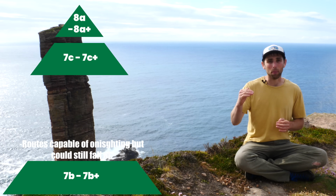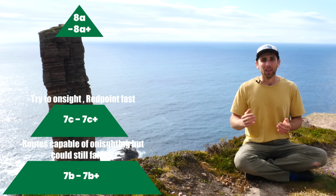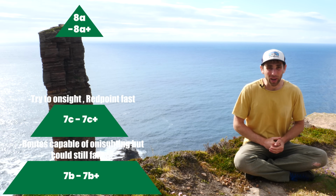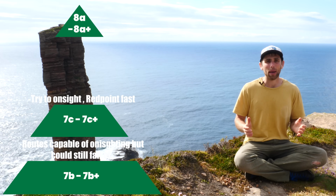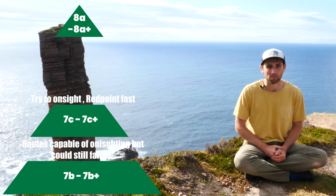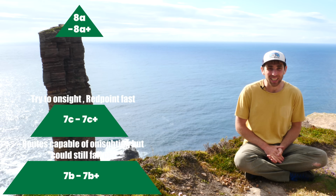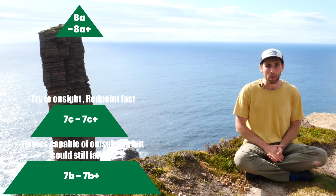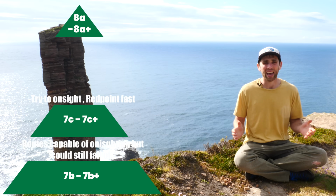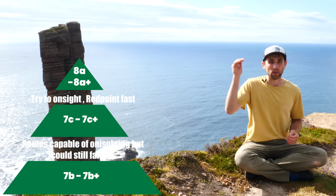In the next tier up, these will be routes you probably won't be able to on-sight, but always try anyway. These routes you'll want to try and complete as quickly as possible, so spend a lot of time on that first working go to give yourself the best chance of a quick redpoint. Learning how to redpoint hard routes fast is a skill, and this process will develop memory for sequences, problem solving, and quick thinking. Finally, the upper tier is for projects.